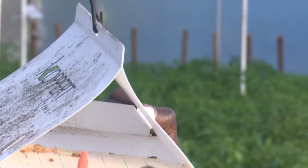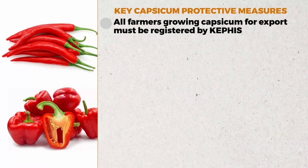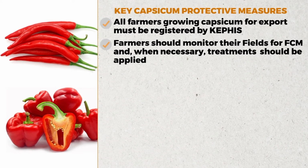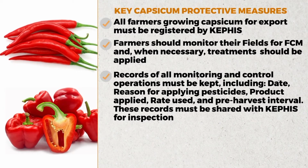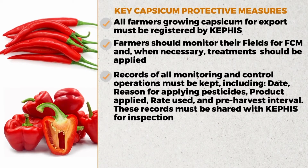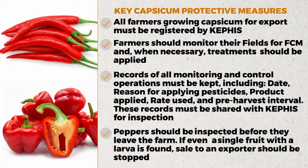But what are the key important protective measures that producers of capsicum in Kenya should put in place to ensure that FCM is not present in exported produce? First, all farmers growing capsicum for export must be registered by KEPHIS. Farmers should monitor their fields for FCM, and when necessary, treatments should be applied. Records of all monitoring and control operations must be kept, including date, reason for applying pesticides, product applied, rate used, and pre-harvest interval. These records must be shared with KEPHIS for inspection. Peppers should be inspected before they leave the farm. If even a single fruit with a larva is found, sale to an exporter should be stopped.